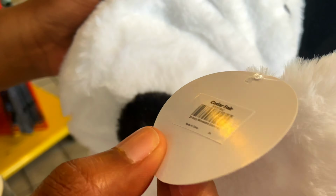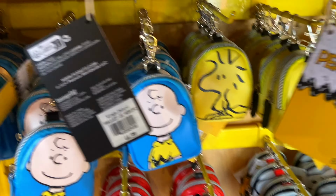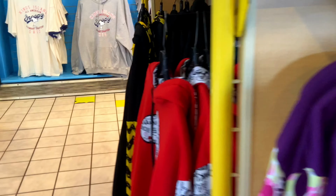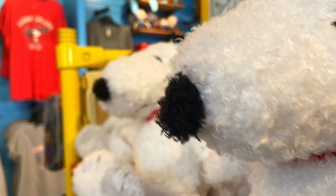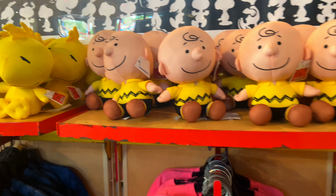Look at the little Jokos. These are $84. How much are these down here? $14.99 for the change purses. Oh, this one is super cute. $61. I like these. Oh, is this a dog? How much is that? Here's the price. $16.99. Oh, Charlie. He's $18.99.